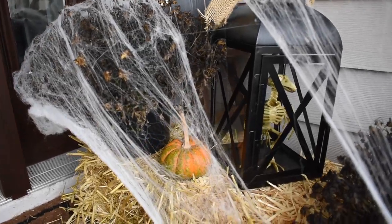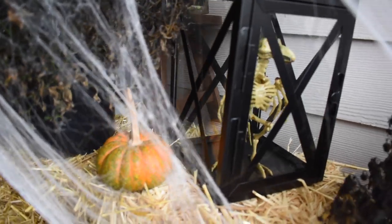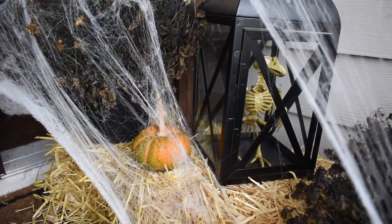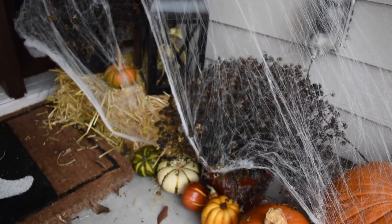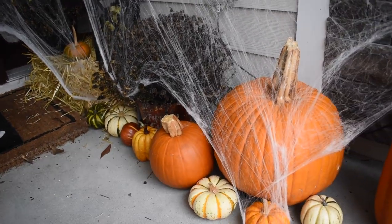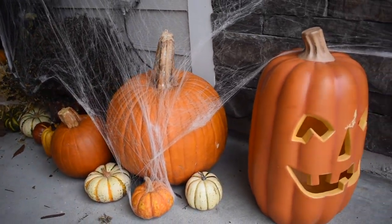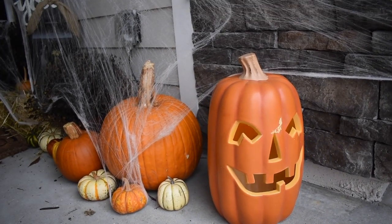Now, for my mums for my fall decor this year, I don't know what it was, but I just couldn't keep them alive like I have in previous years. So, since they were dead, to go along with the Halloween theme, I had some leftover black spray paint, and I spray painted my dead mums just to give them more of a spookier feel.